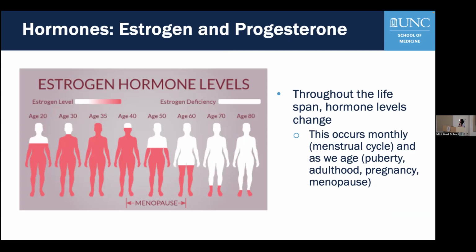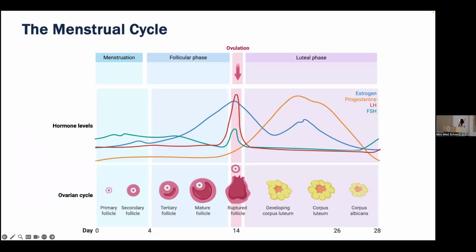So today's talk is focused around what these changes are that are happening in our body as these changes in our hormones are happening. The first big change that happens with your hormones is going to be your menstrual cycle. This is a very complicated picture that I think even scares medical students when they see it. So I'm going to try and walk through it pretty briefly, breaking it down.